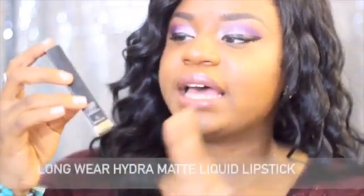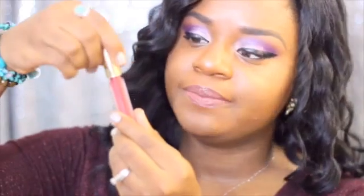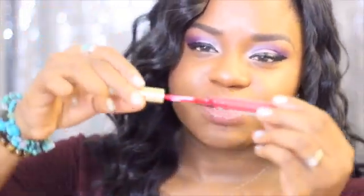In that same order, I did get their Longwear Hydra Matte liquid lipstick in the color Immortal. And the box that it comes in is nice. The packaging is gorgeous. It is exactly what I expected. I will say I wanted to love this color more than I actually do, because in the container it actually looks gorgeous. The container of the Hydra Mattes is frosted, and it's this gorgeous pin-up blue base red that I really did want to love.